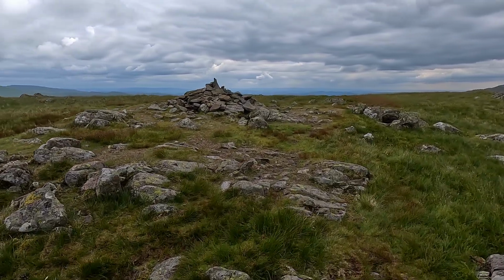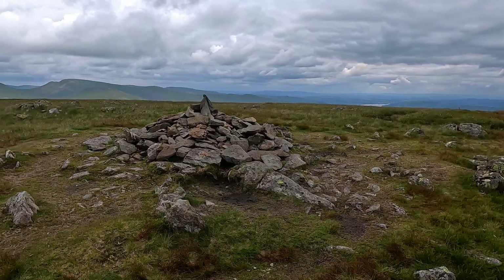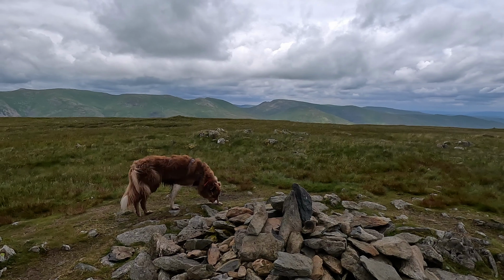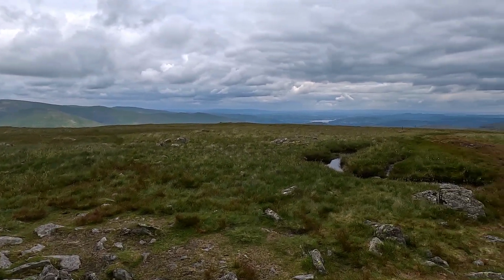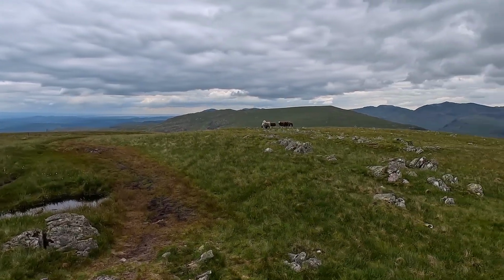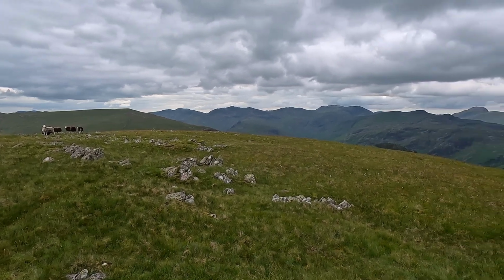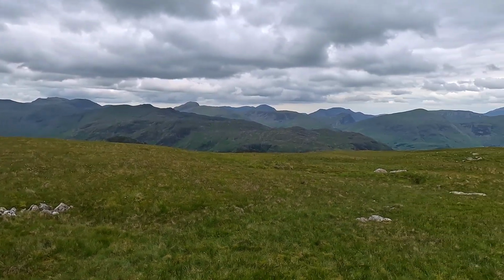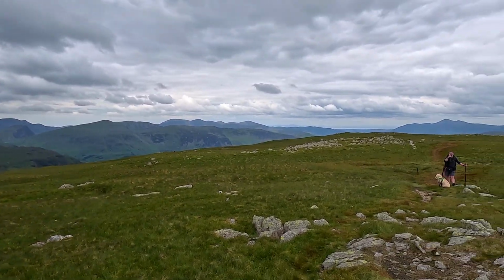Ullscarf summit, 726 metres, and there's a cairn. It's a flat top. There's Helvellyn. Looking over to, I suppose it's Windermere. That would be High Raise and the Crinkles, Bow Fell, Scafell Pikes, Glaramara, Great Gable, Watendlath Fells and Dalehead, High Spy.